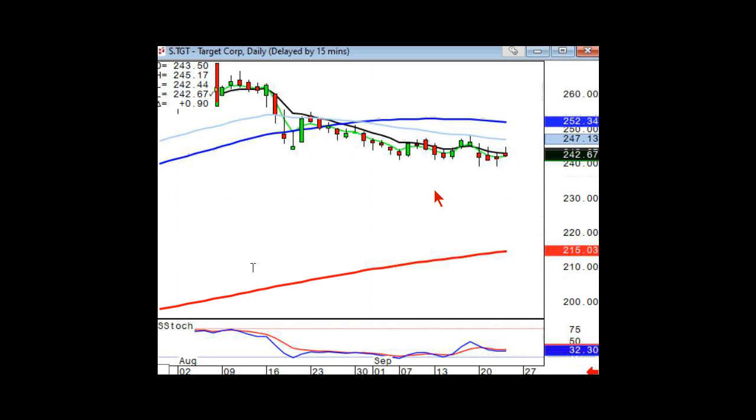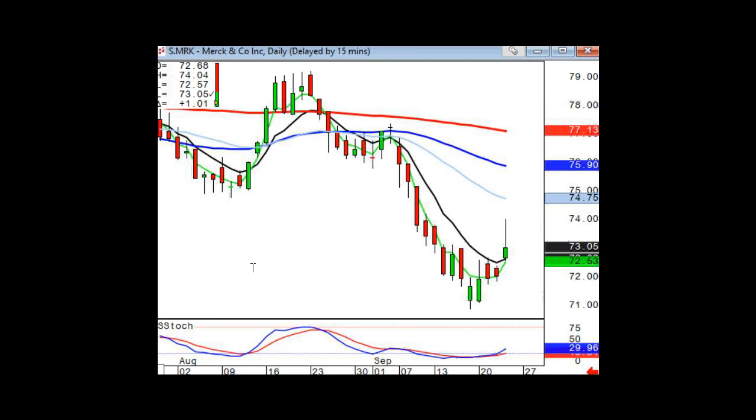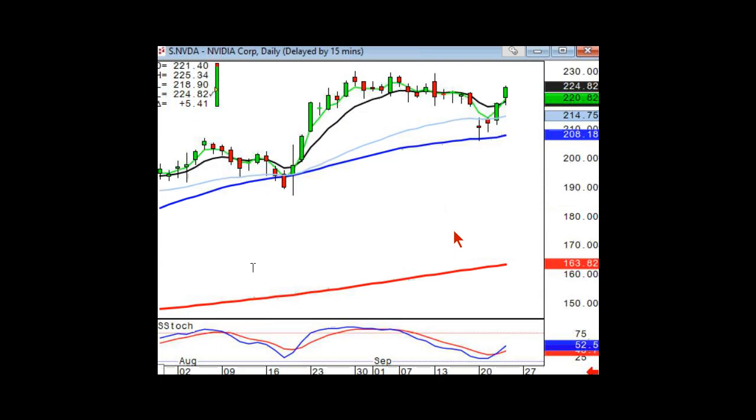Merck, you could be buying this one on positive trading. Broke the downtrend with a little kicker type signal. Nvidia is good for a call, yes. Scoop type pattern bouncing right off the 50. If it opens positive, breaking this level, look for another wave like this.